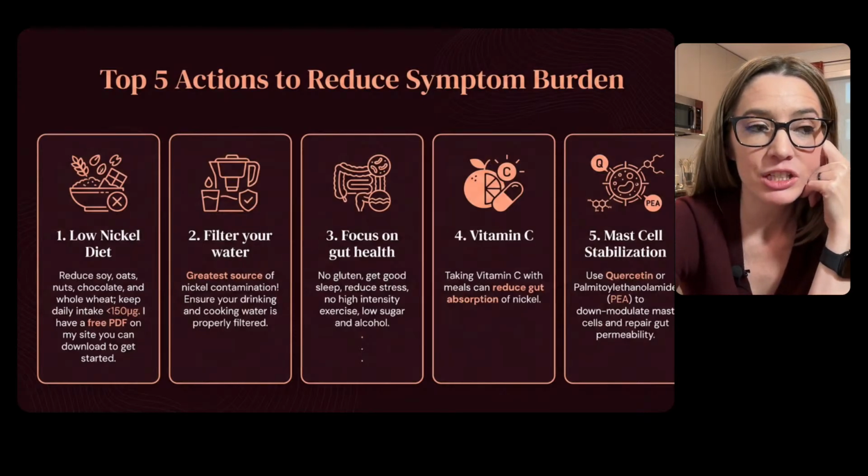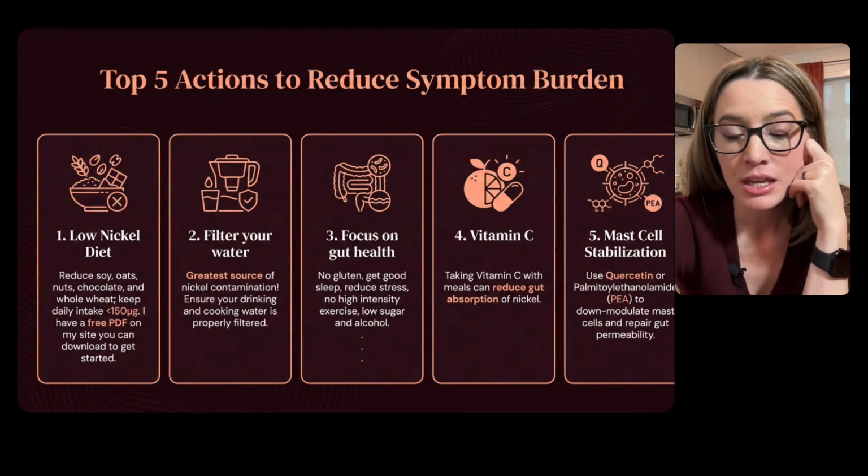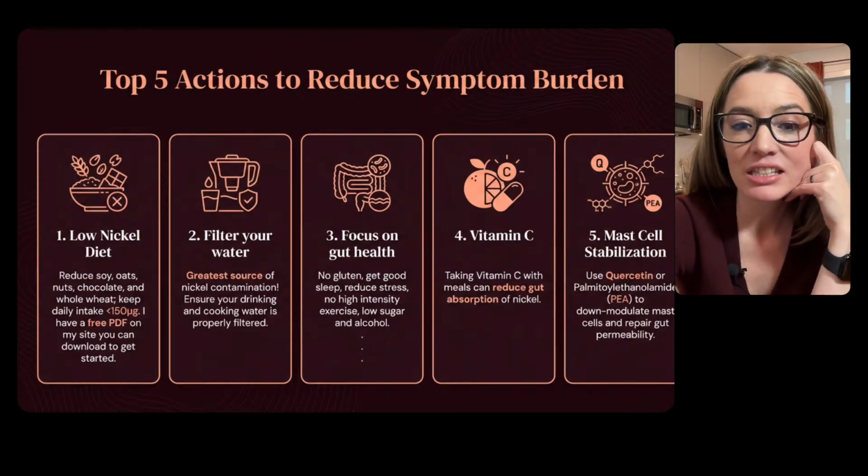The greatest source of nickel contamination is actually your water. So you want to make sure you're filtering that. You want to focus on gut health, like I've harped on over and over again. Getting good sleep, reducing stress.